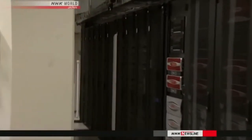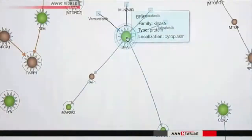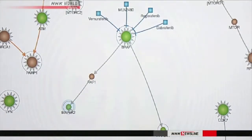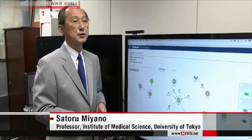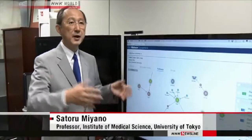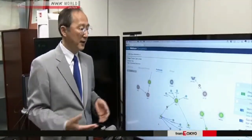Researchers at Tokyo University's Medical Science Institute are conducting clinical studies with IBM. They want to see how Watson can learn about cancer and diagnose the disease. It stores data on over 25 million medical papers, as well as over 15 million drug patents. It has information on the mechanisms of life.